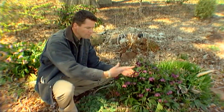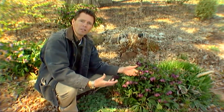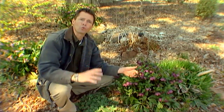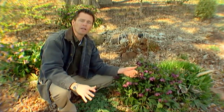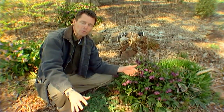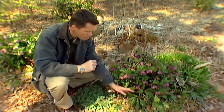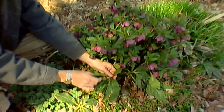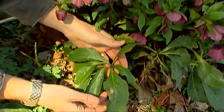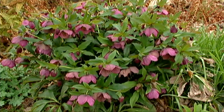Now, the flowers will begin to fade toward the end of that time, but you still have color out in the garden. Hellebores are great plants for the shade. They will tolerate more shade than any other flowering perennial, so they're great for our shaded gardens. The foliage of hellebores is tough and leathery. It's evergreen on most winters, although we do get a little bit of browning, but deer will not eat the foliage of the hellebore, so it's a great deer-proof plant as well.